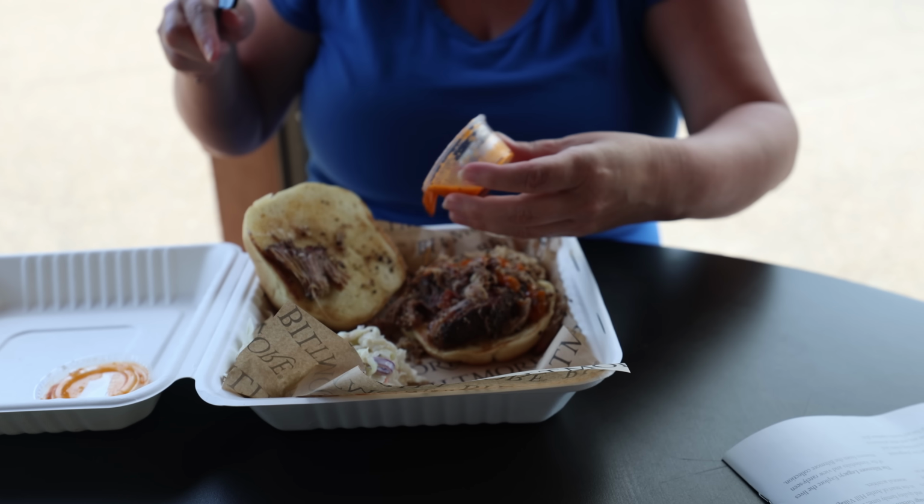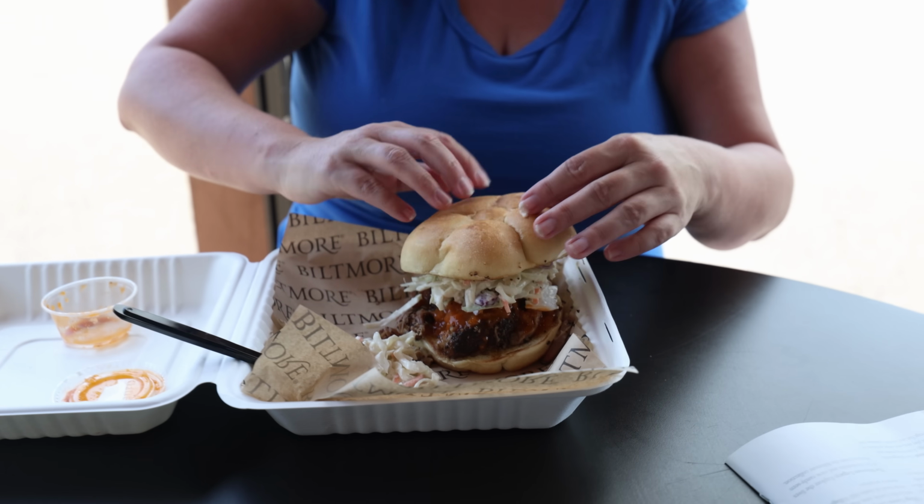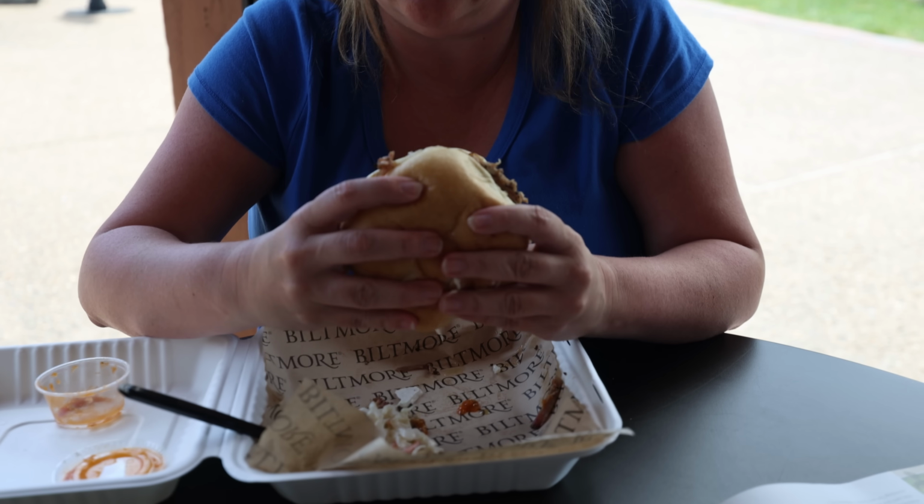So I got the pulled pork sandwich because I just love pulled pork sandwiches. Came with one side. I got the coleslaw, but you don't eat coleslaw on the side. Put it on the sandwich. Okay, so let's give this a try. It's gonna be a nice messy. Oh, and I can tell that's one of those really soft buns, real nice and buttery.